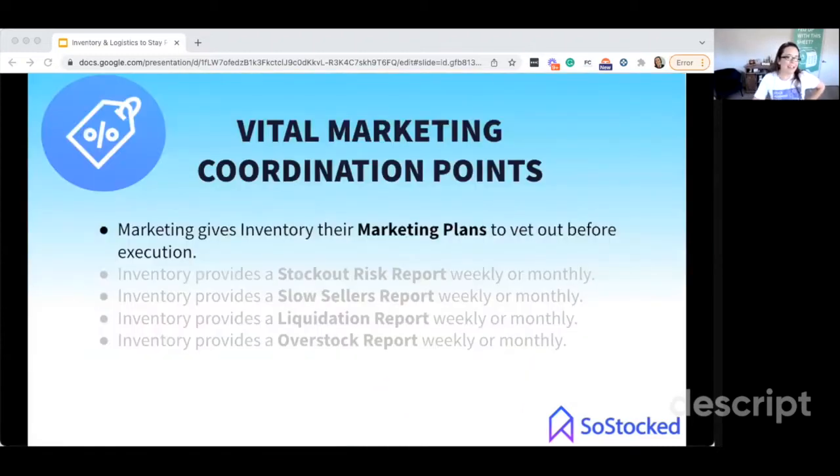First and foremost, marketing is supposed to give inventory a marketing plan. Here's the marketing plan, this is what we're doing. And inventory will vet that before the marketing team goes and executes on it. Because what would happen if we marketed and all of a sudden we were stocking out? That's happened before. We had a client in my copywriting agency who ran a big sale on Mother's Day, and because of that sale, they ended up stocking out the next month. This is an 8-figure seller. Even 8-figure sellers make this mistake.